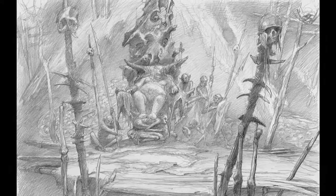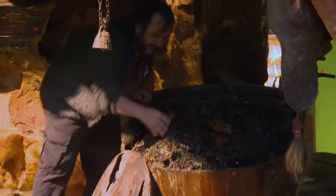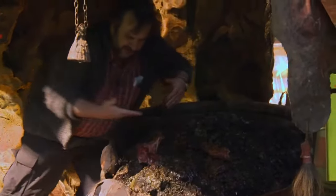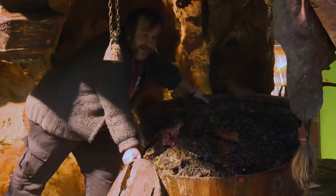This is a family film, but the Goblin King is, amongst other things, grossly incontinent. So from time to time, a beautifully crafted urn beneath the throne receives a compliment of matter.